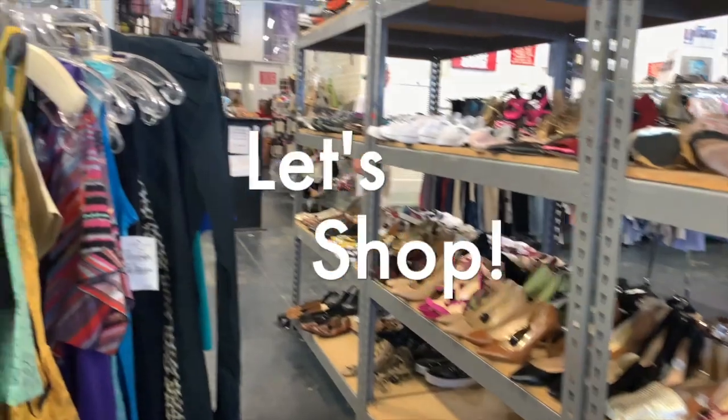You'll see the racks have a display on top of them that says what TV show or movie this wardrobe was on. So it's pretty cool. And the prices can range from, I don't know, $3, $5, all the way to like $200. It's so cool wearing something that other people have worn in movies or TV shows.